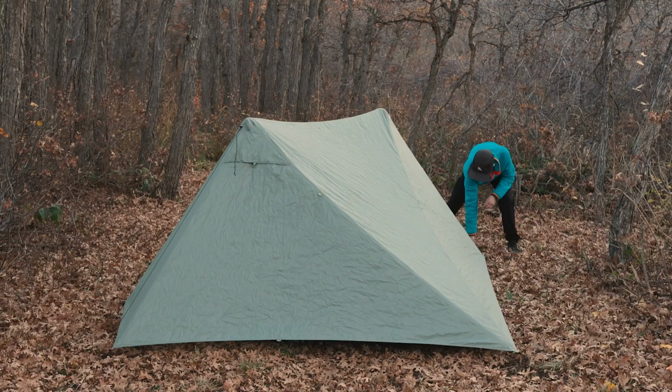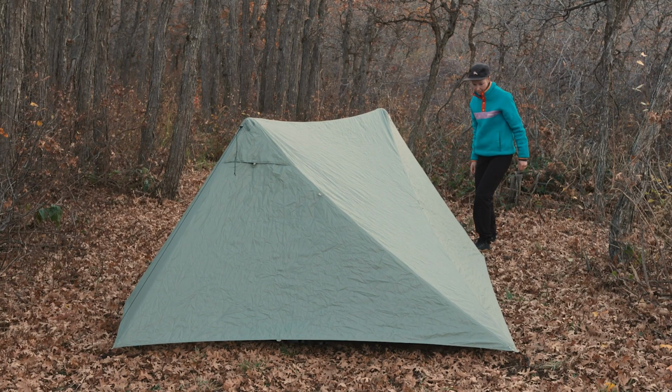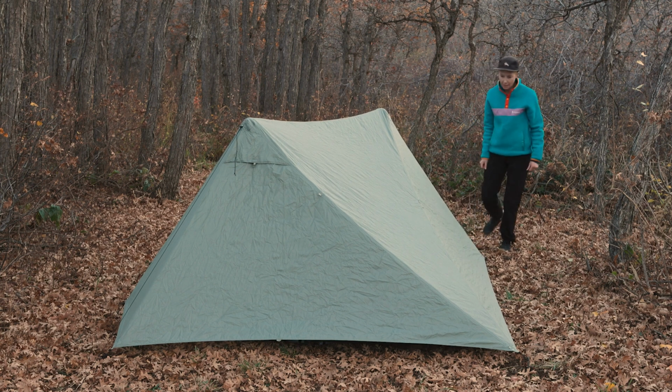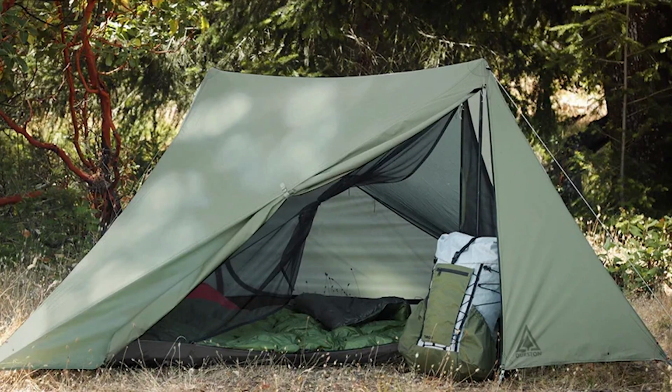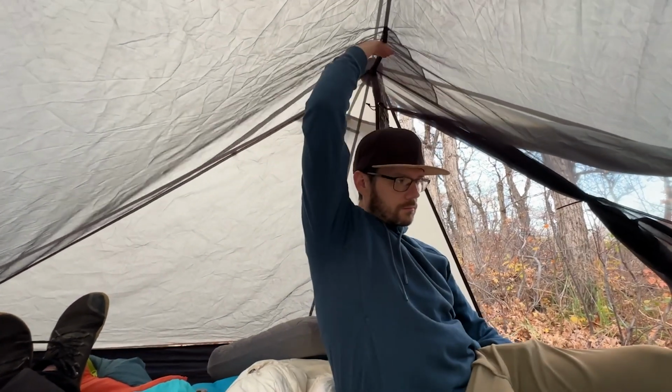Oh yeah. Next up, the Duren X Mid 2. I was extra excited about this tent because A, they can be hard to get your hands on just because it's such a small company that makes them, and it's basically a one-man operation. So if you find a Duren tent available on an online platform, consider yourselves lucky.